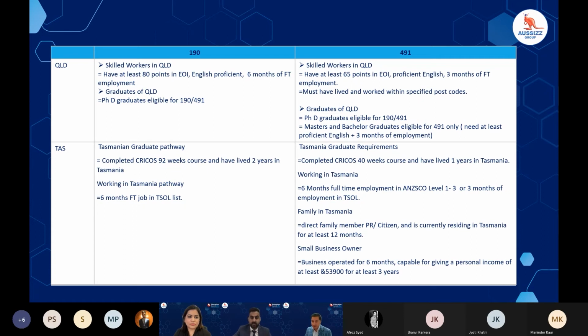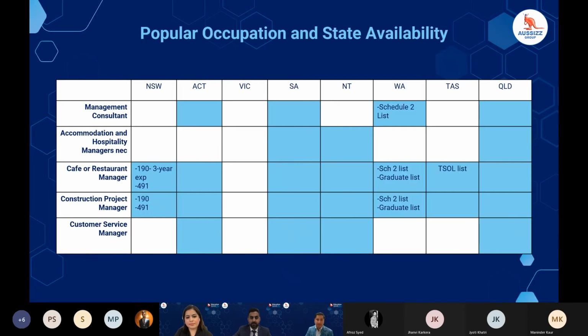Small business owner is also available in Tasmania. For that, your business should have operated for 6 months, and you should demonstrate that your business is capable of giving a personal income of at least $50,900 for another 3 years. So after knowing all the state criteria, my colleague will be going through all the occupations and where they are available. Thanks, Suman. Okay, so the popular occupations and their availability.